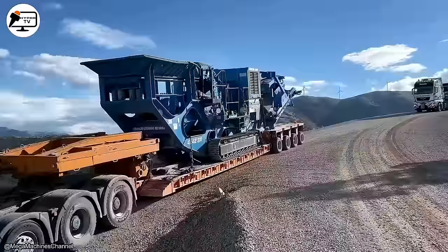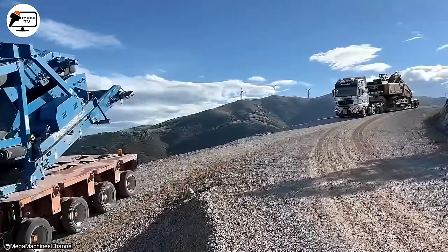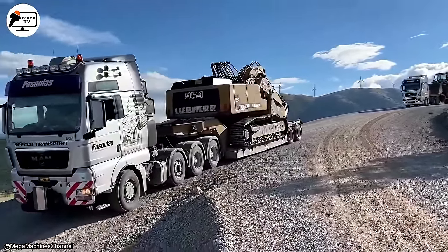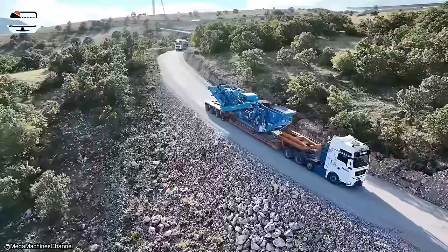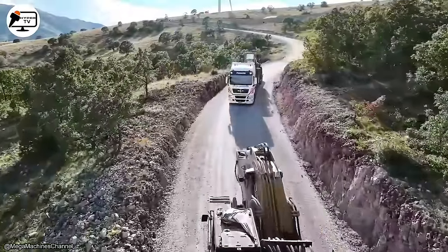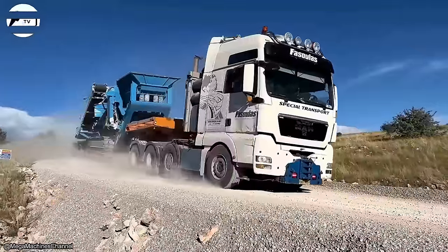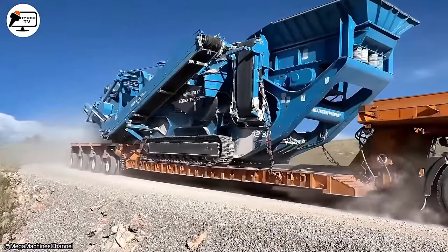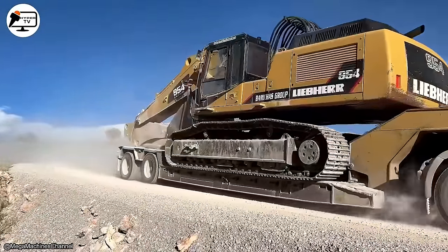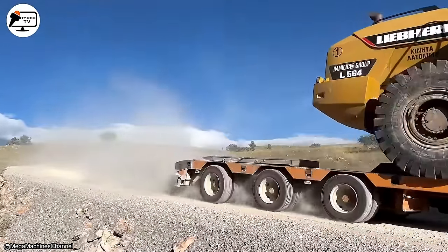The trucks navigate the zigzagging route, with each turn presenting a new obstacle to overcome. Against the backdrop of lush green mountains, the spectacle of these giant machines in transit is impressive and captivating. As the convoy progresses, one can't help but marvel at the coordination and expertise required to transport such heavy loads through such rugged terrain. The transportation process becomes a testament to human ingenuity and skill, as well as an appreciation for the natural beauty of the mountainous landscape.